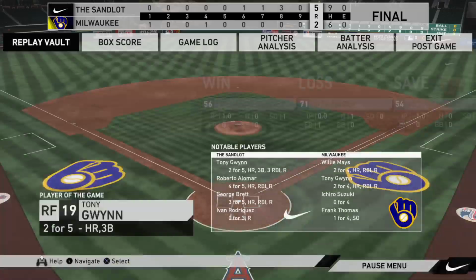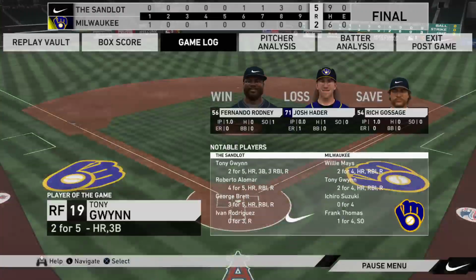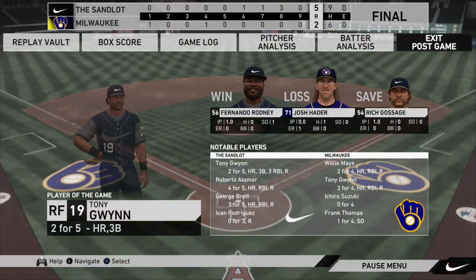And they did some damage offensively in this one, enough to get the win, and this man led the charge. He's our top player of the game. He was one of a few guys that really swung the bat well in this game with a pair of base hits.